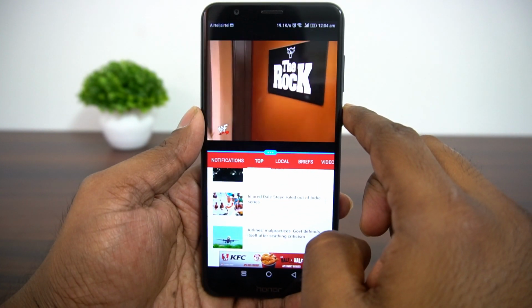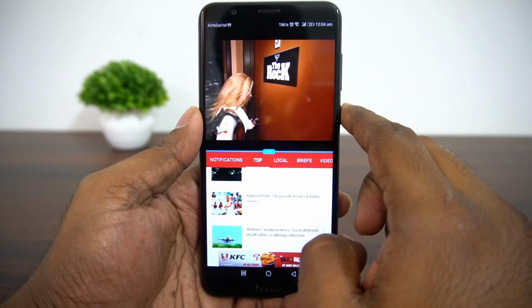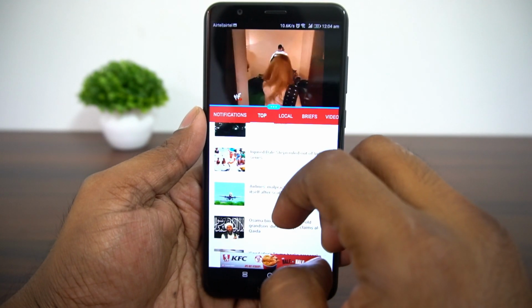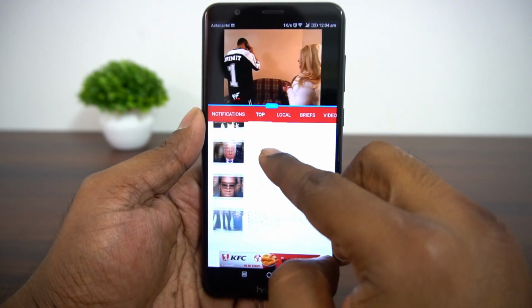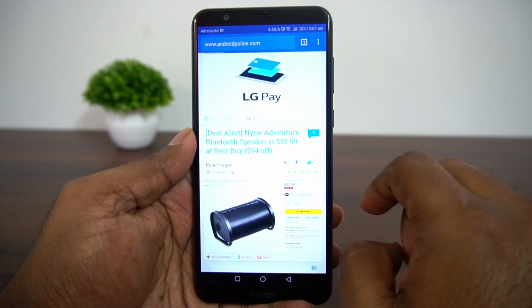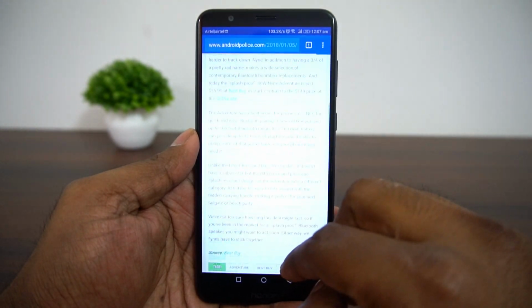Multitasking is again very easy with this phone, and it handles two apps side by side very easily, be it YouTube and navigation or YouTube and some other news app. Again, I hardly find stutters during normal use, be it opening different social feeds or web browsing. Honor 7X delivers a very good experience.